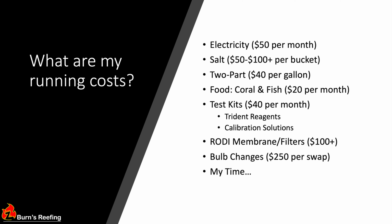Test kits, about $40 per month for me, and that kind of increased recently. I actually picked up a Trident in January, and those reagents are kind of a subscription. Not super cheap, but it has been nice being able to watch my parameters a little more closely, especially alkalinity. Picking up calibration solutions is another thing I often do.